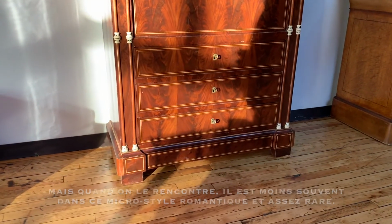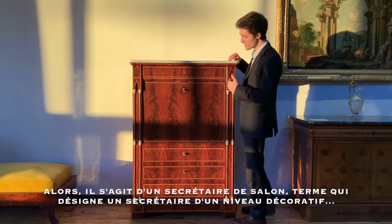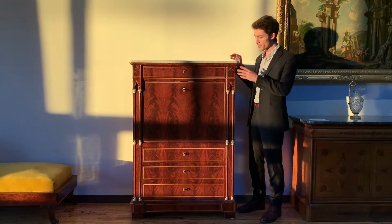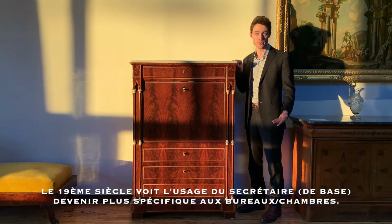So, jumping right into it, this is a Salon Secretary, which means that it is of a decorative caliber that would have been appropriate for the salon or a main room in the house, as opposed to other, perhaps less decorative, less impressive secretaries, which would have been more appropriate in a bedroom or in the office.